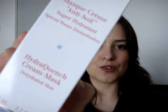I don't know if you can see, I've still got a very red nose and a lot of dryness around my face. But one of the products that's really helped, although I've still got some dryness, I think it would have been a lot worse if I hadn't been using the Clarins HydraQuench cream mask. You may recall that I'm a big fan of the HydraQuench serum. I've mentioned it a couple of times. It's also won Skin Deep Beauty Blog Award for a couple of years in a row now, and so it's unsurprising that I really liked this mask.